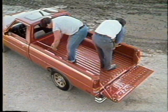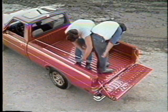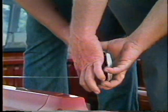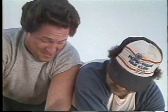The box measures almost 7.5 feet long, over 5.5 feet wide. Why, that's bigger than the standard box on Chevy LUV, Ford Courier, Toyota, or Datsun.